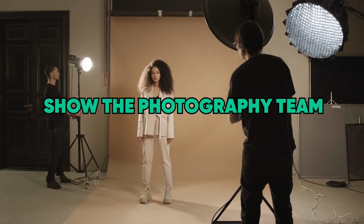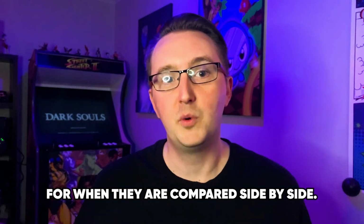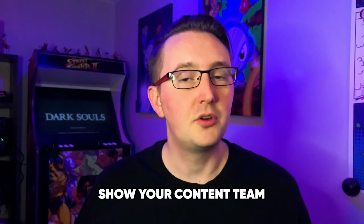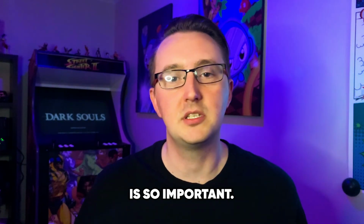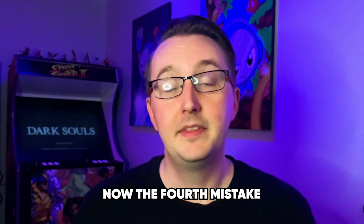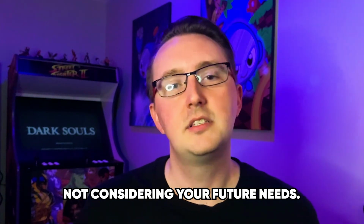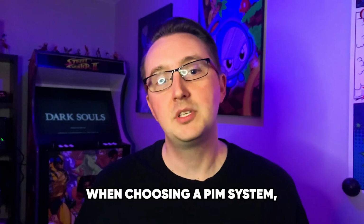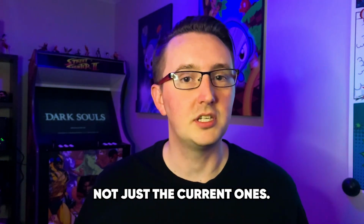Show the photography team why it's so important to have consistent layups of fabric swatches for when they are compared side by side. Show your content team how and why consistent structure in their product descriptions is so important. The list goes on. Now, the fourth mistake is arguably one of the easiest to make: not considering your future needs. When choosing a PIM system, it's important to think about your business's future needs, not just the current ones.